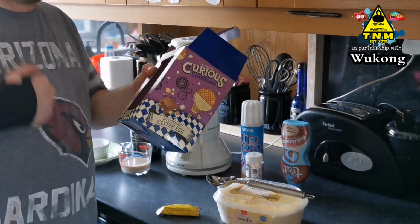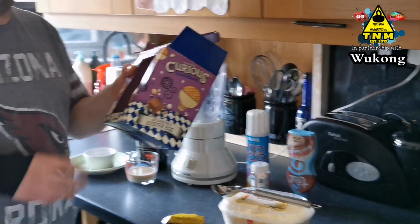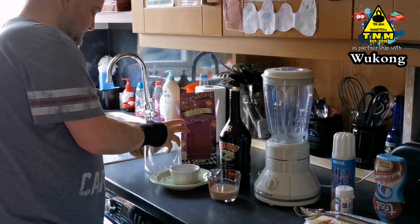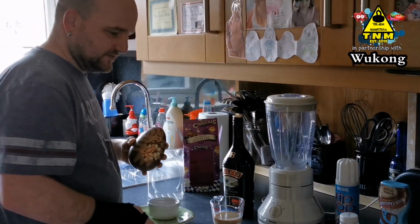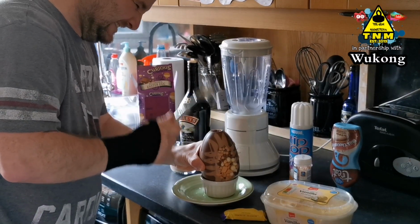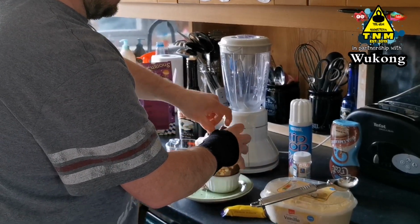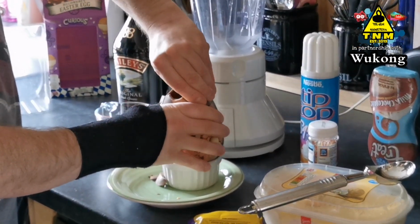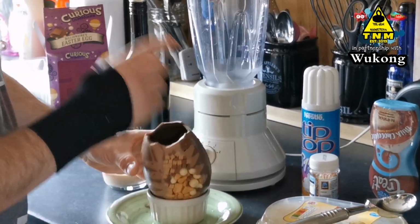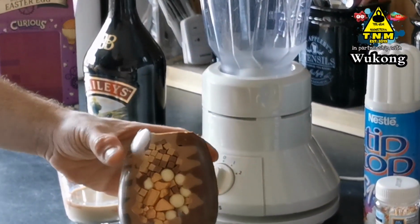Okay, guys. So this is actually one of my own Easter eggs. I love these. I got these last year. Aldi's Curious Inventions Billionaire Easter Egg, with fudge, caramel and golden nugget, so we're going to use this. Ooh, yummy. Right, so first thing we're going to do, we're going to take the top off of this. The egg's been drinking.